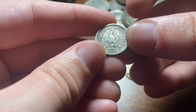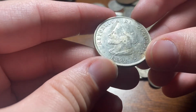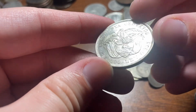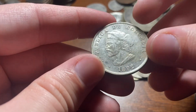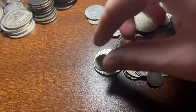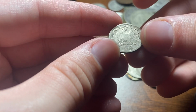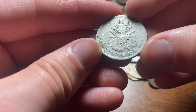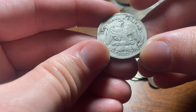Zacatecas Mint, 10 centavos, 1893. Here's a better coin. This one's cleaned, unfortunately, but it's an 1892 Colombia 50 centavos, 835 silver from Colombia. Definitely a better coin there. Here we've got a 1885 Mexico City 10 centavos. And we've got a 25 centavos Guanajuato Mint 1883.